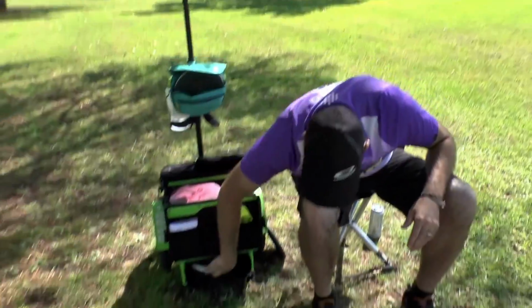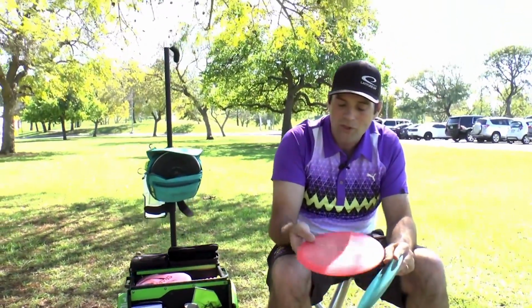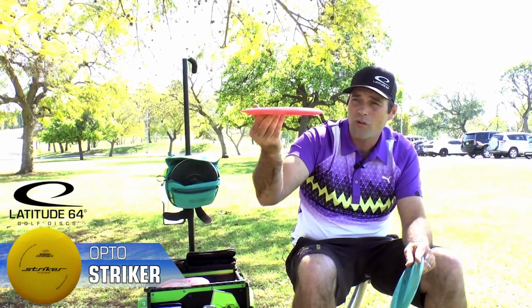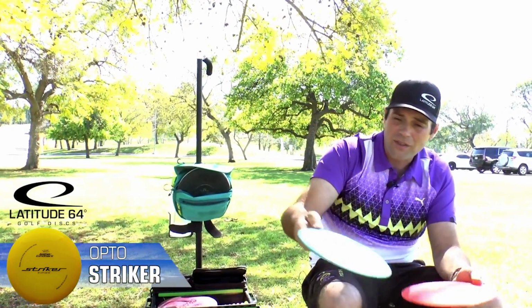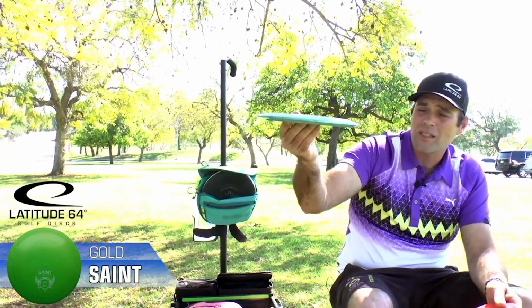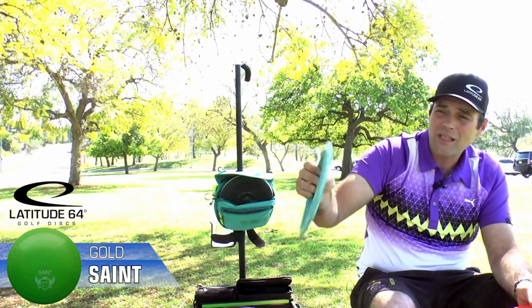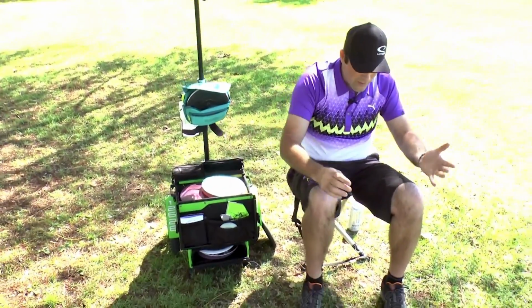Let me slide these under here. Then we have our 2 fairway drivers left. The Striker, I told you, the Opto Striker is a change. They changed the mold a couple years ago when we took back over our molds, and boy, it flies good. And then the Saint, this is the original Gold Line Saint. If you look at it, it's a little flat up top, it's got a dome on the edge, it's really understable, and it's the kind of disc you really need when you're playing in the woods, I'll tell you that much.